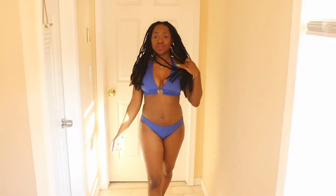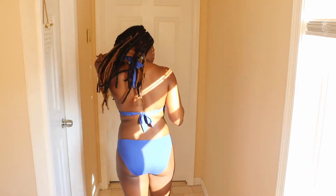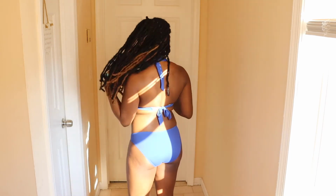This is cute though. All right, here is one of my faves. This is my Michael Kors. It's a little cute blue number, and y'all know my love is blue. So it's just simple, tie at the back. Top and bottom situation with the cute little MK monogram at the front. Very cute. Just simple beach wear, you know, something to like.